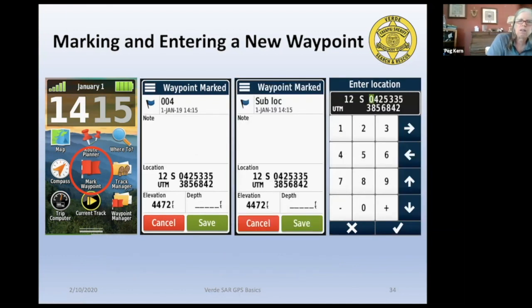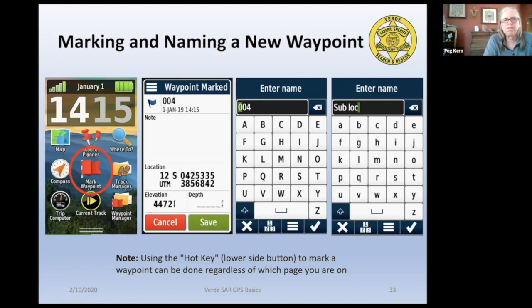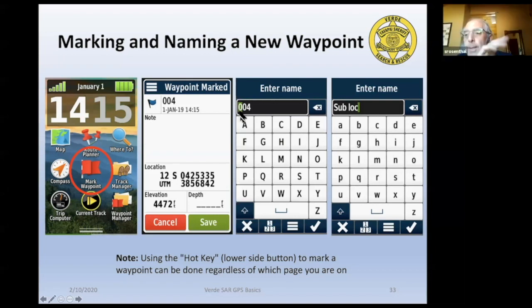Tim, quick question, please. Yep. On the bar where it says 004, you said it's green. My color is orange. Does that matter? No, it doesn't matter. I've actually changed some to orange, or a color that the person can see. I've forgotten where I changed that, but it can be changed. It's in the display settings. You can choose the colors for some of the various icons that are on the screen.